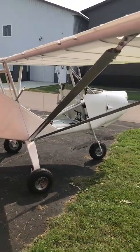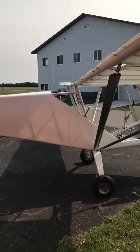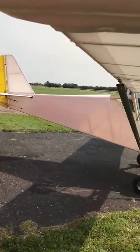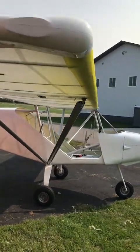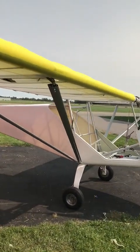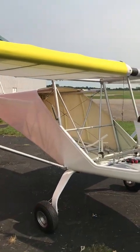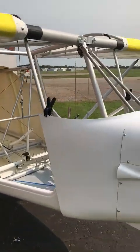In the middle, this reflects about 140 hours of work. It's a really quick build. You can get a lot done. The engine is mounted, but it's not plumbed or wired or anything like that. The next step is after the cowling is adjusted.